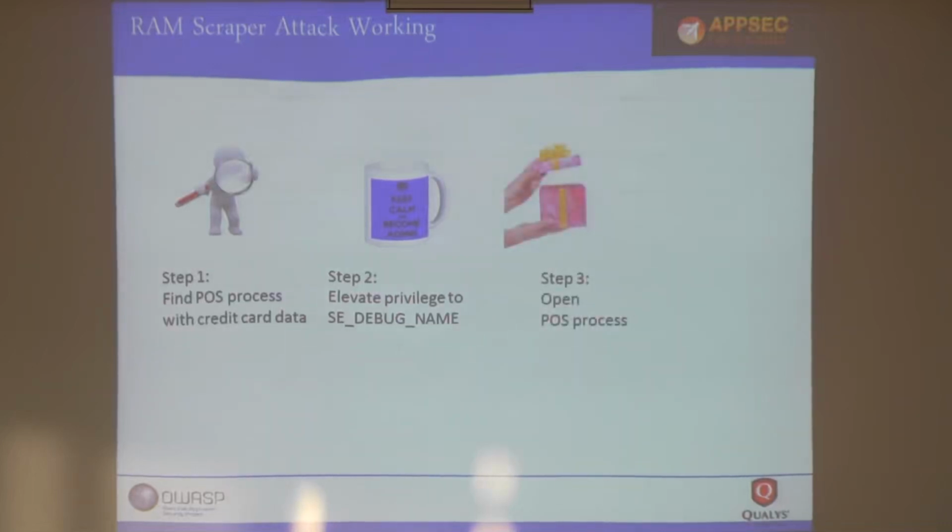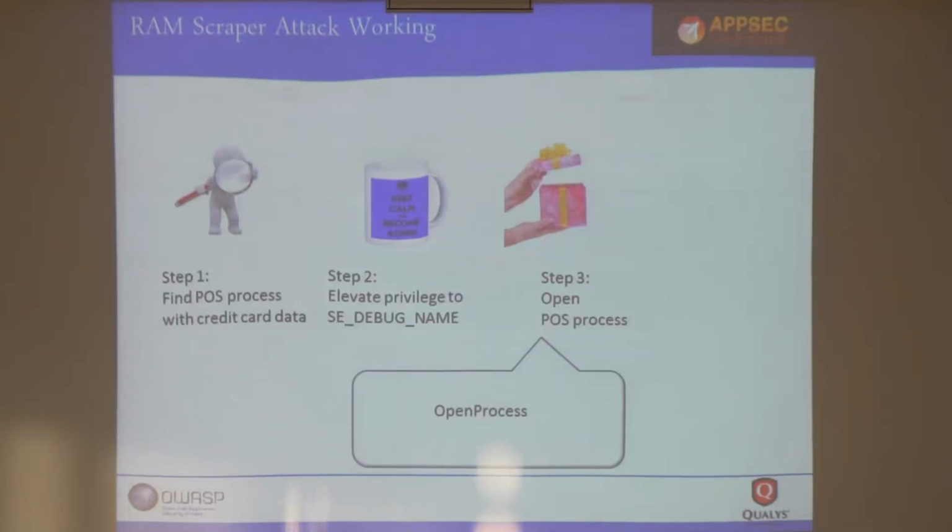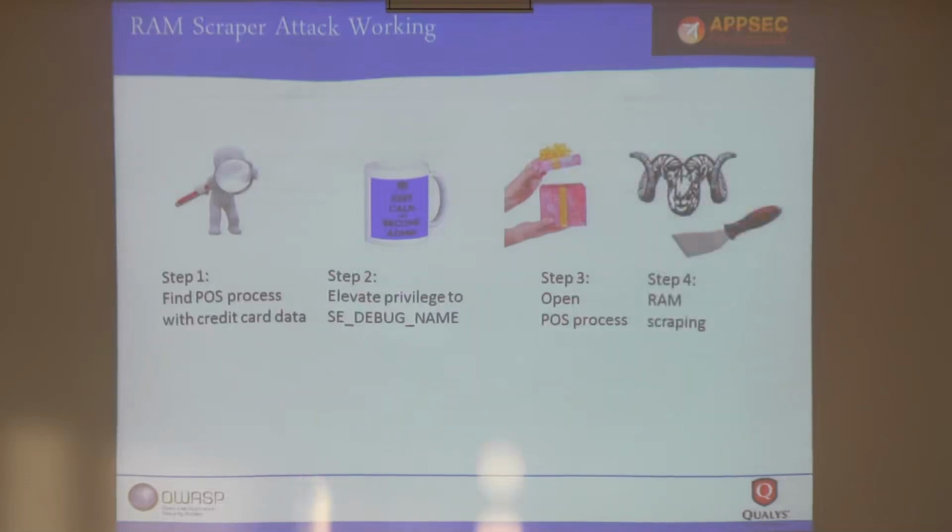Then step 3 is pretty simple. If step 2 is successful, meaning the malware was able to elevate its own privileges, then it can just open the POS process with a simple OpenProcess call. After step 2, it's as if the credit card number is handed out to you in a gift box. I like that. But anyway, step 3 is then do your RAM scraping. Basically you scrape the entire memory of the process, because you don't know. It's just zeros and ones. You are given just a piece of memory. How would you know where the credit card number is stored in those zeros and ones?